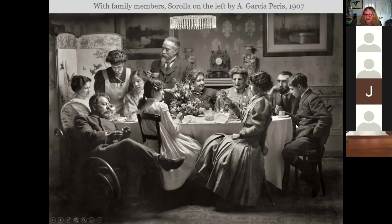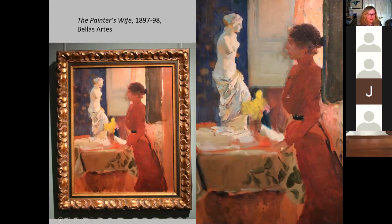You can always identify him because he's never out of his suit. He was sartorially elegant from the get-go, as you'll see in a minute. And then I am assuming, and I'm not too sure, that these are Sorolla's 2 daughters. He was particularly close to his eldest daughter, who is Maria.